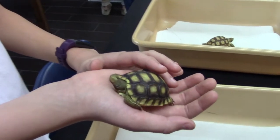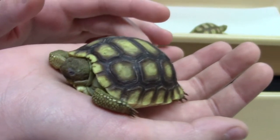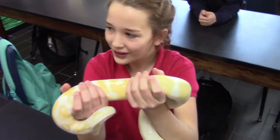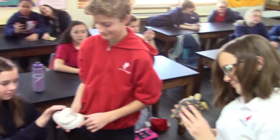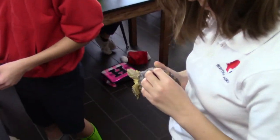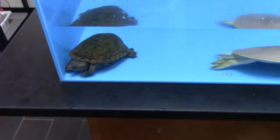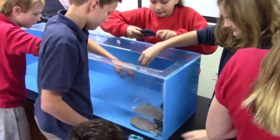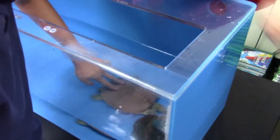Oh, it looks like you put him to sleep. That is so cute. Look at that. He's sleeping. That's cool. Get the colors on this one too. What kind of snake is that? What does it feel like? It's spiny but soft at the same time.